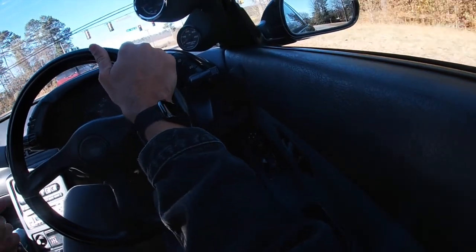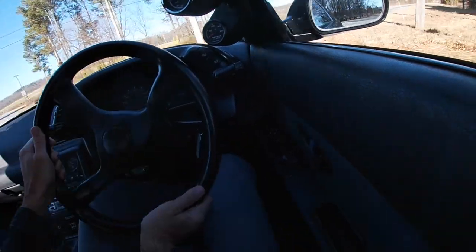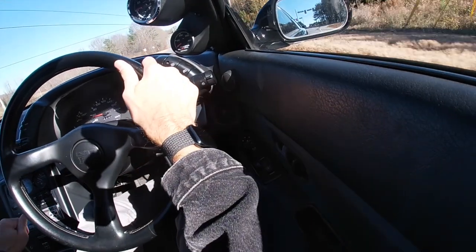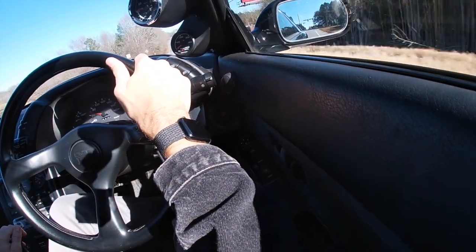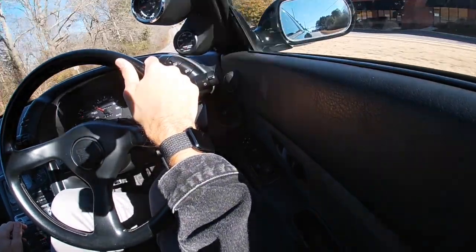So I think the reason I'm not feeling much power is I'm not up at the 4,000 mark. There is that too, right? You kind of got to drive it like you hate it. I think you really got to drive this car up here. I'm having a little trouble getting in third, but it really starts to pick up right there. It really starts to pick up at 3.5.